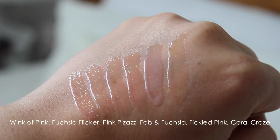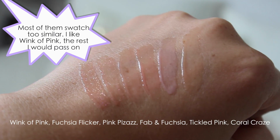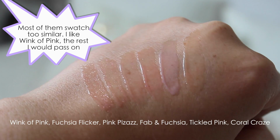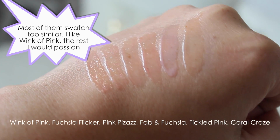So I have number 10, A Wink of Pink, 15, Fuchsia Flicker, 45, Coral Craze, 55, Fab and Fuchsia, 40, Tickled Pink, 50, Pink Pizzazz. These are what the Baby Lips lip glosses look like. So let me know if you've tried these before and give me your thoughts and opinions. Do that with any of the products that I showed you because I'm really curious to know what you guys think because I haven't tried everything yet.